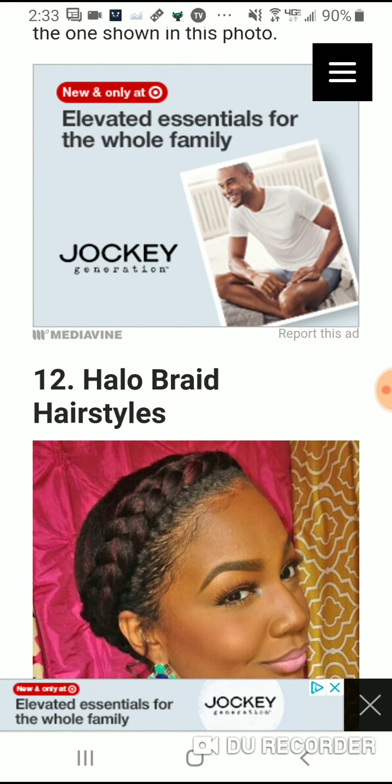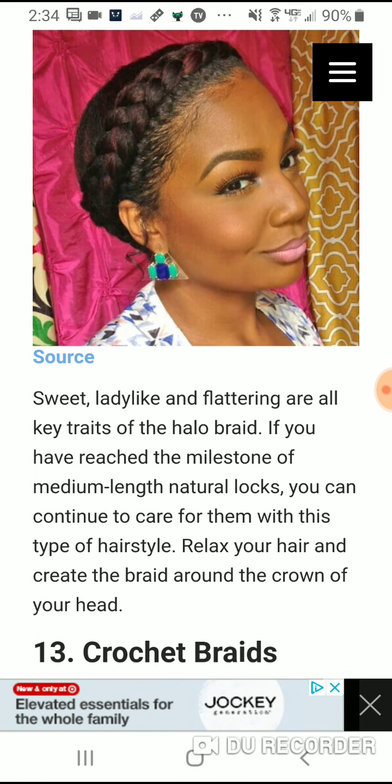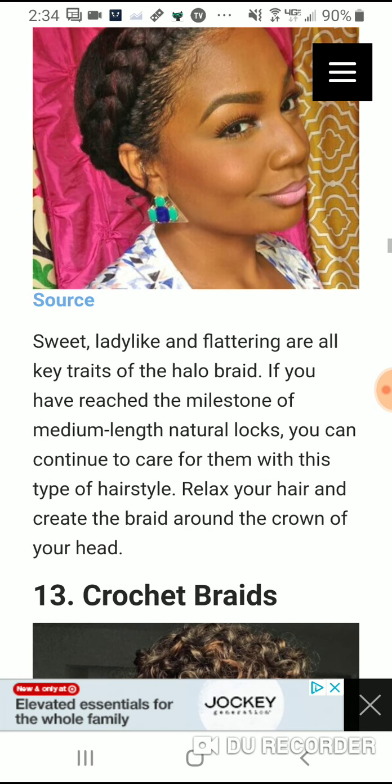Number 12, halo braid hairstyle. Sweet, ladylike, and flattering are all key traits of the halo braid. If you have reached the milestone of medium length locks, you can continue to care for them with this type of hairstyle. Relax your hair and create the braid around the crown of your head.